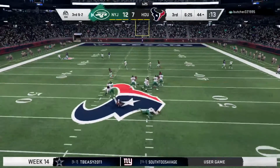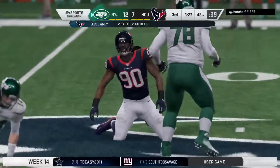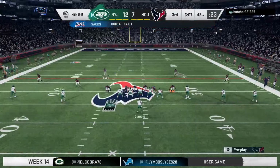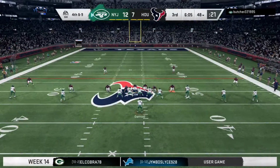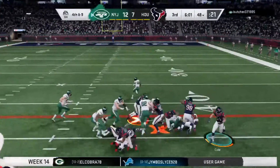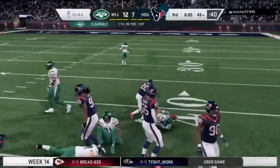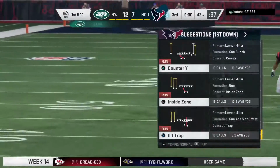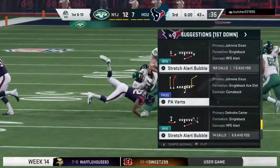3rd and 2, Darnold nowhere to escape, and he goes down. Jadeveon Clowney in there for the sack, and that is now 21 for him on the year. Wow, what a season. Darnold firing quickly here, and that's complete. And now this is going to be close. The defense says they stopped him, and they did.